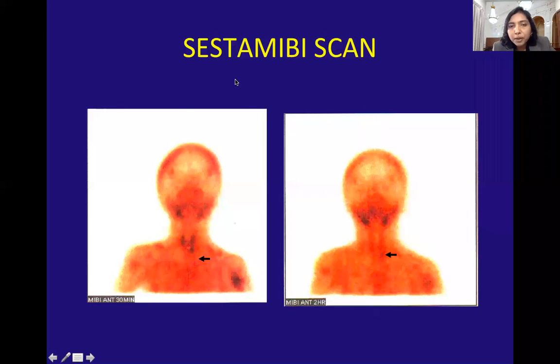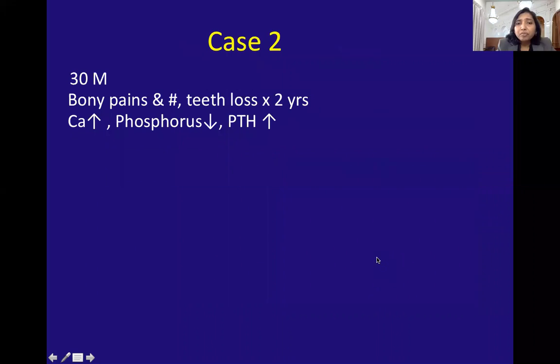So then for PHPT, we do a nuclear scan. It is called a SESTAMIBI scan. And then in this SESTAMIBI scan, there is this parathyroid adenoma, which is visualized. So this patient basically had primary hyperparathyroidism. And this patient then underwent surgery and she got cured.